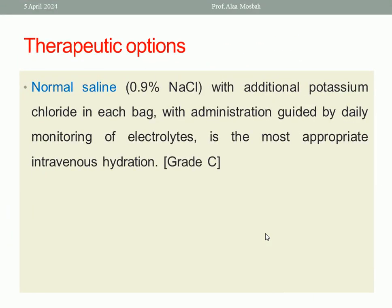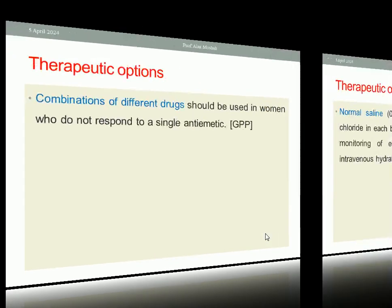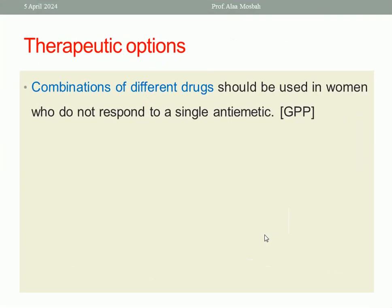Normal saline with additional potassium chloride in each bag, with administration guided by daily monitoring of electrolytes, is the most appropriate intravenous hydration. So normal saline plus potassium chloride in each bag. Guided by what? By monitoring of electrolytes. A combination of different drugs should be used in women who don't respond to a single antiemetic.